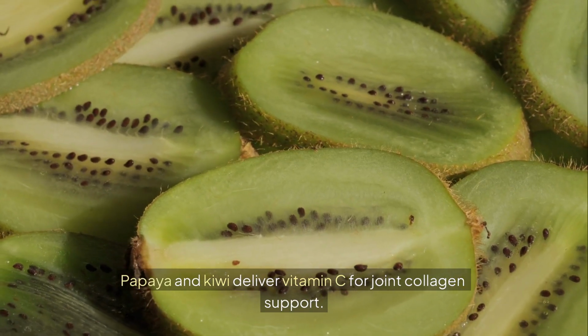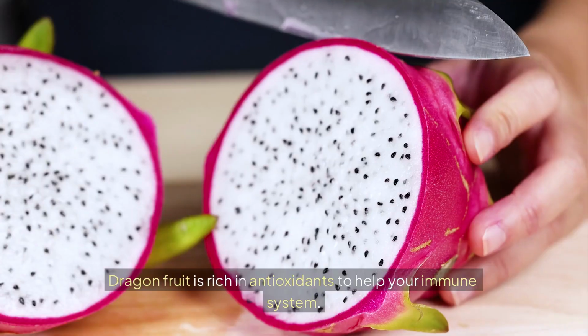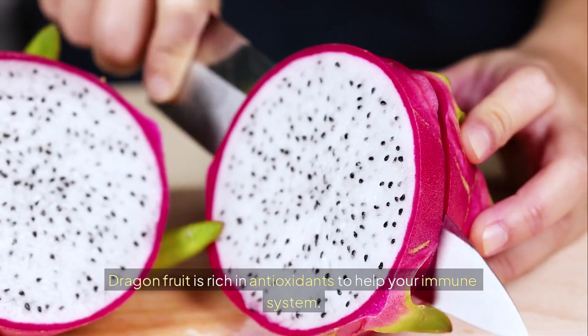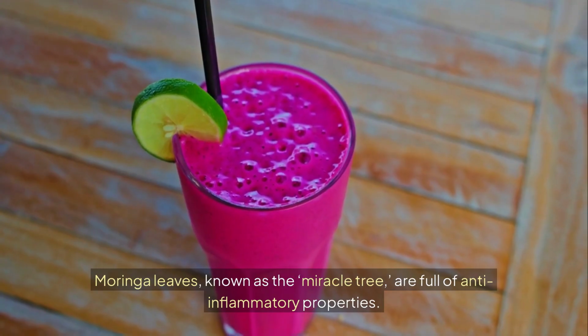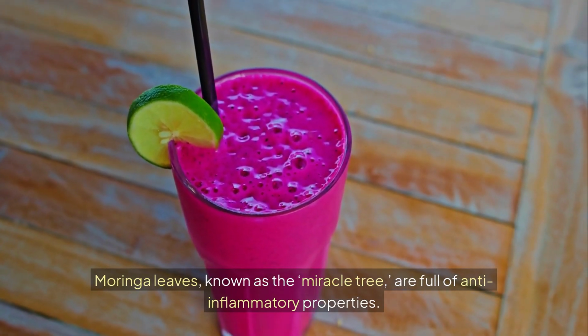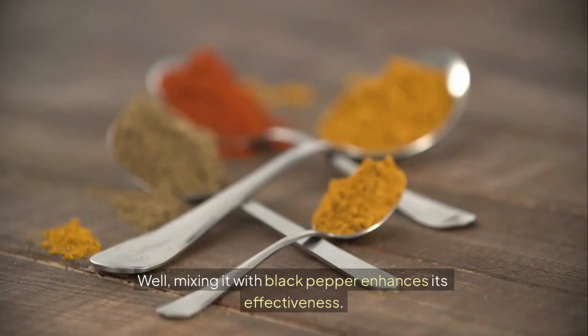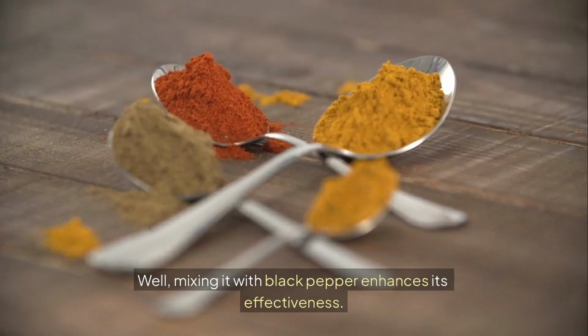Papaya and kiwi deliver vitamin C for joint collagen support. Dragon fruit is rich in antioxidants to help your immune system. Moringa leaves, known as the miracle tree, are full of anti-inflammatory properties. And add some turmeric for what? Well, mixing it with black pepper enhances its effectiveness.